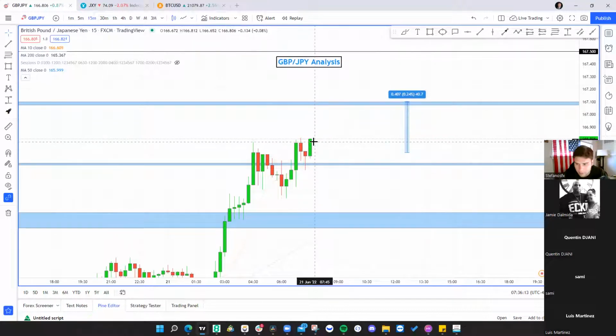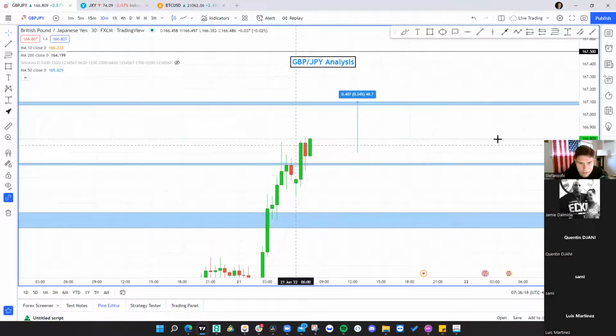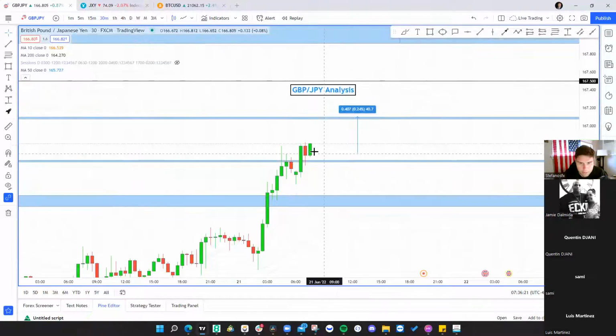This is interesting here on the 15 minute. We got a lot of momentum. If we pass the high of this 30 minute, I think this might be good for an entry right here.